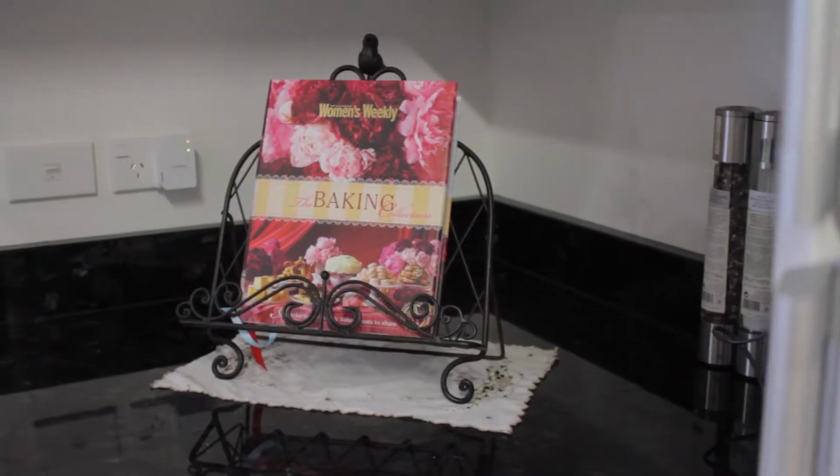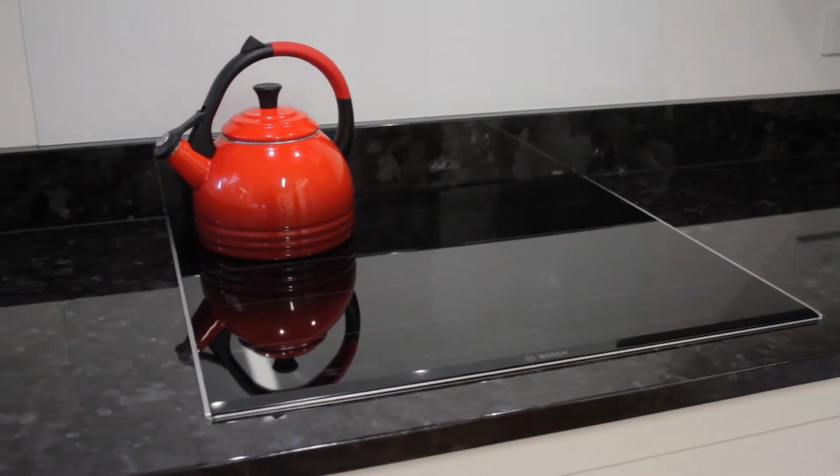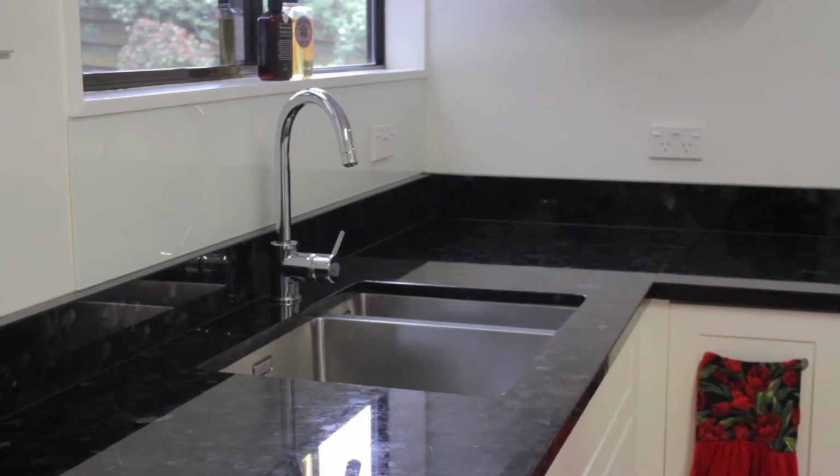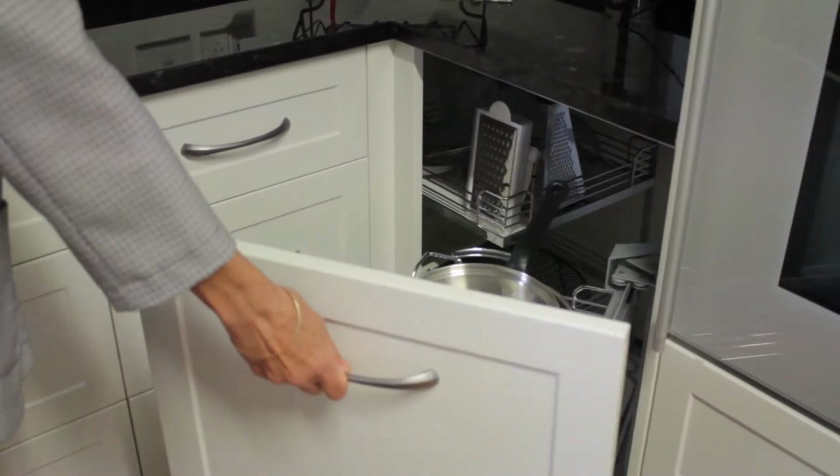The current owner Bernice loves nothing more than baking in her kitchen. So 2 years ago when it came to renovating, she made sure that she had top appliances. She's got an induction cooktop, steam oven and a normal oven, granite benchtop and loads of storage in the kitchen.